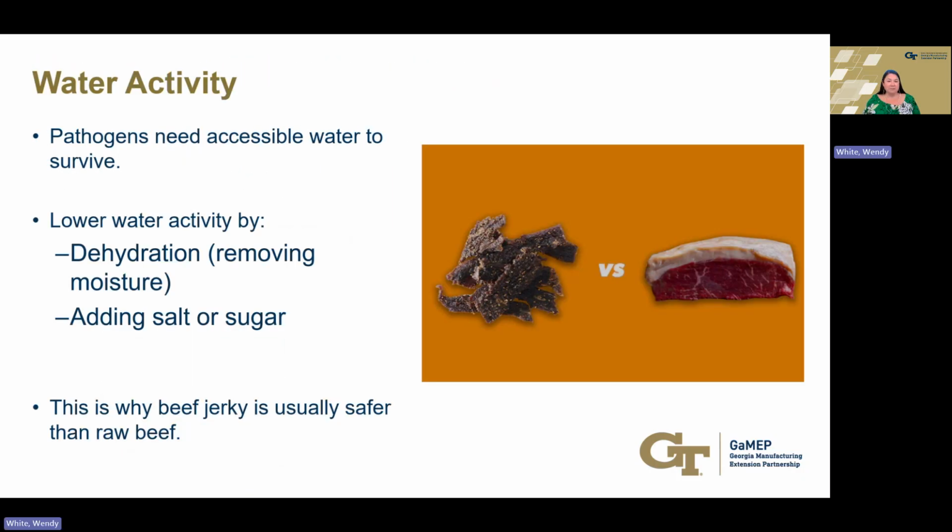All right, let's talk about water activity a little bit more. Pathogens need access to water in order to survive. You can lower water activity by dehydrating or adding things like salt and sugar. And so this is why beef jerky is usually safer than raw beef, because it has a lower water activity, or less water for bacteria and pathogens to use.